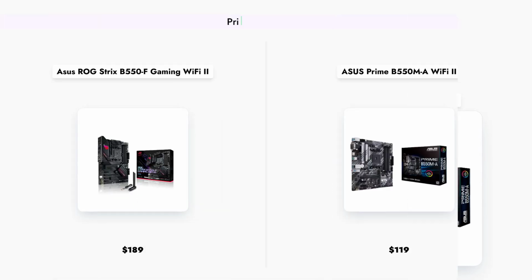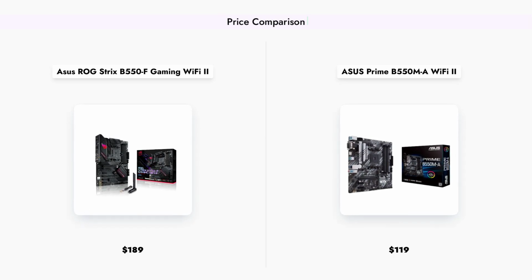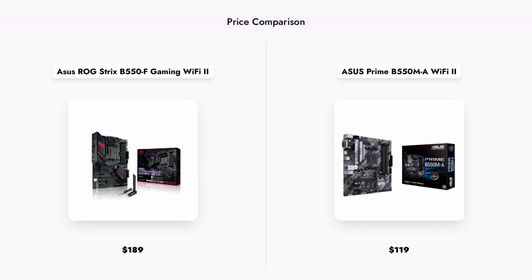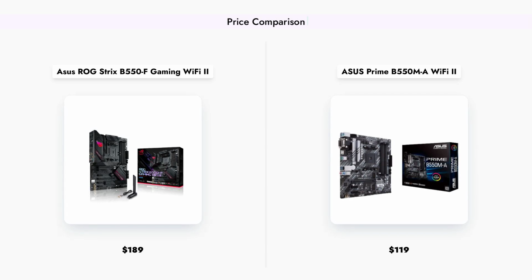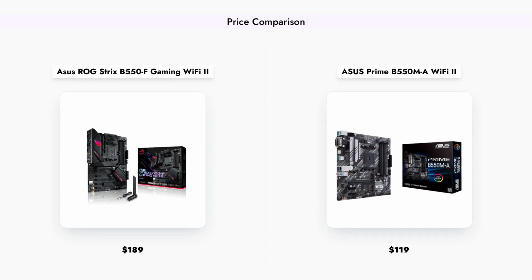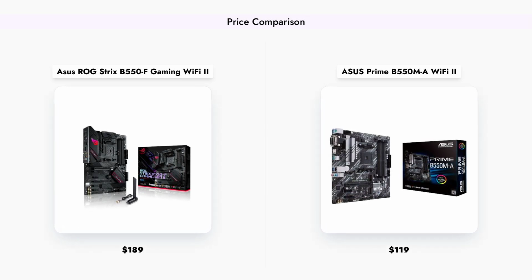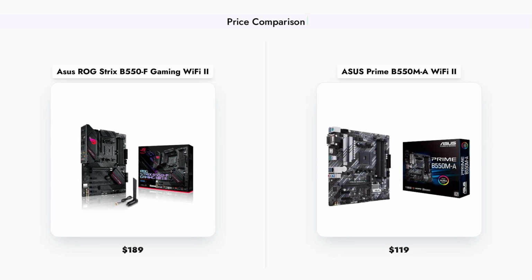When it comes to pricing, the Asus ROG Strix B550F Gaming Wi-Fi 2 is priced at $189, making it a premium option for serious gamers and enthusiasts. In contrast, the Asus Prime B550M-A Wi-Fi 2 is much more budget-friendly at $119. This significant price difference reflects the additional features and capabilities of the ROG Strix model. But for those on a tighter budget, the Prime model still offers solid performance and essential functionality.